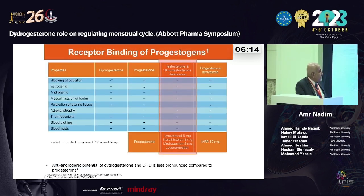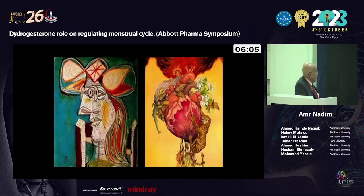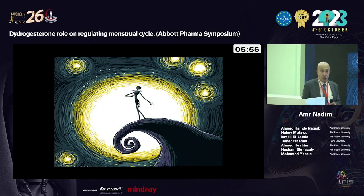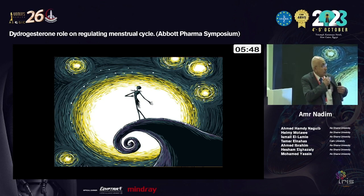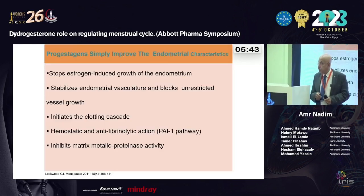So actually the testosterone derivatives will have marked androgenic properties, and the progesterone derivatives might have also mineralocorticoid activities, and we don't actually like our patients to remain at the verge of being subjected to the effects of the androgen side effects or the development of atherosclerosis while using progestogens that have androgenic properties.